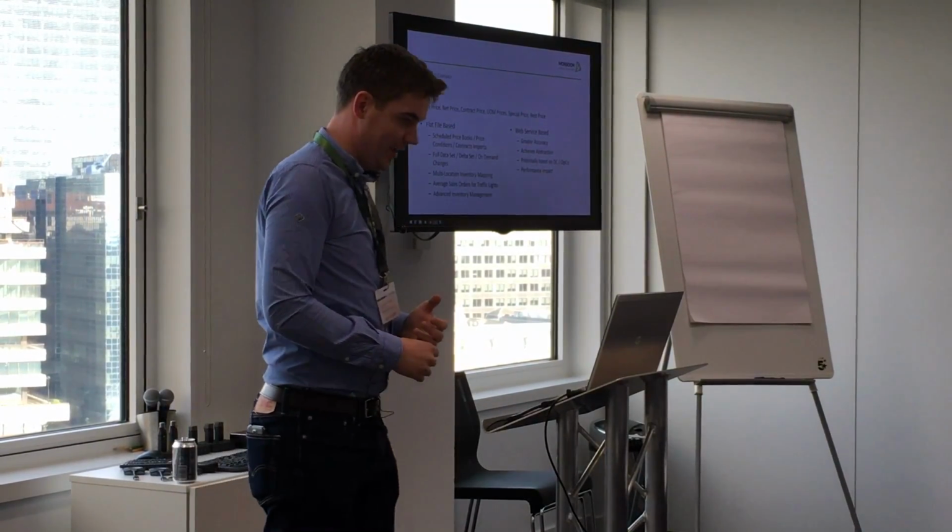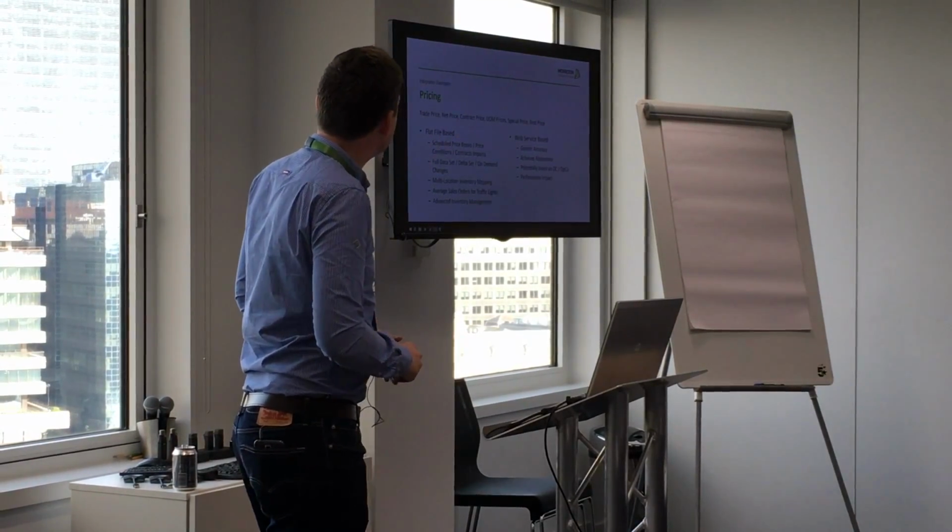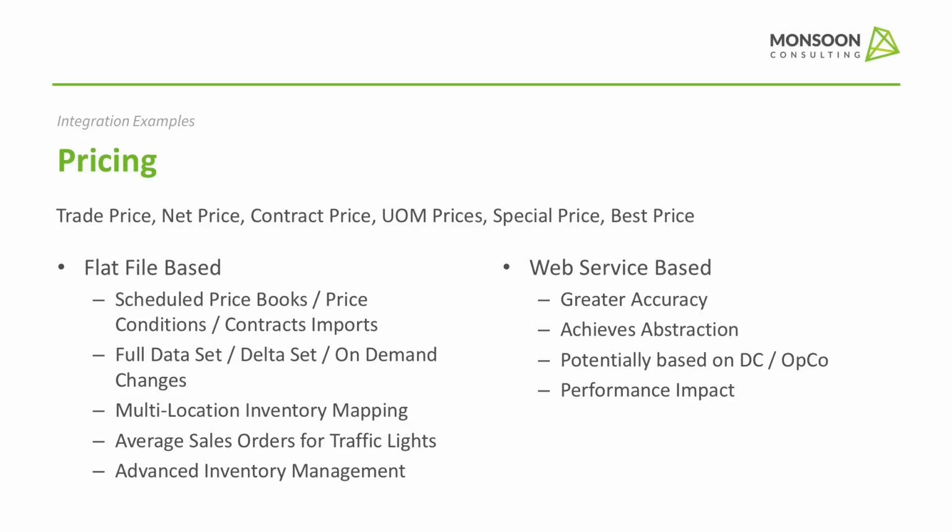Pricing is always fascinating in B2B. There is any amount of types of prices. So we've come across trade prices, net prices, contract prices, case prices, unit prices, special prices, best prices. So it doesn't appear that B2B companies have a single price for a customer. And that's, again, dependent on the nature of the business. So where there's large complexity, we would usually revert to web services, specifically because, again, in SAP, there might be enormous logic around rendering a price. And if it needs to be an accurate price, you would definitely go via web services. If it doesn't need to be an accurate price, or your pricing isn't that complex, then it makes sense to import the prices on a regular basis. And that might be importing the price conditions into the B2B module, or it might be importing the index of prices.